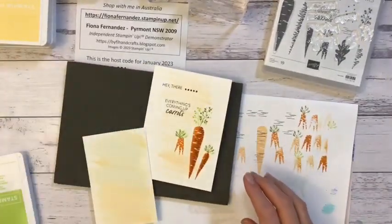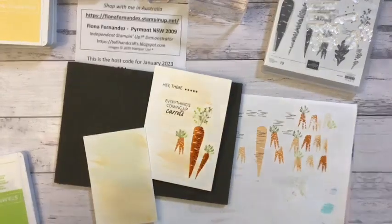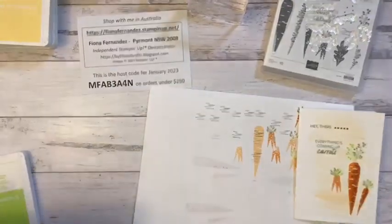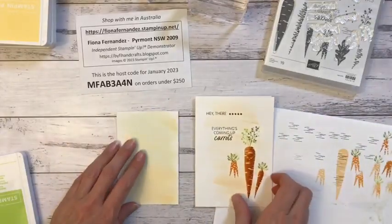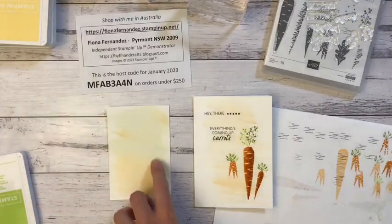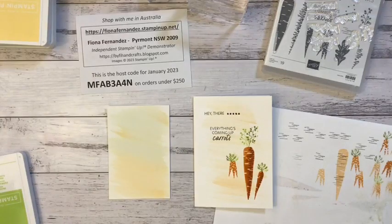Play with this one. Do I have another card? Oh no, I think I might have used it. We might have to just get another card. Maybe we should do this one another colour behind it, like a darker colour. What do you think? Rather than on the white, I might. What about the soft seafoam? Let's try that. Let's see if I've got that. Seafoam.